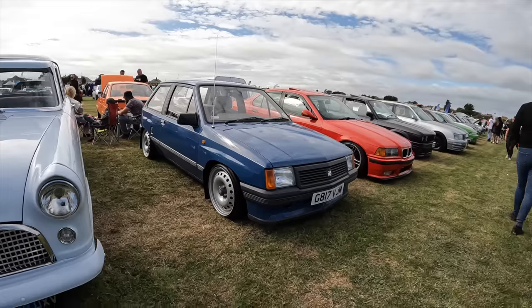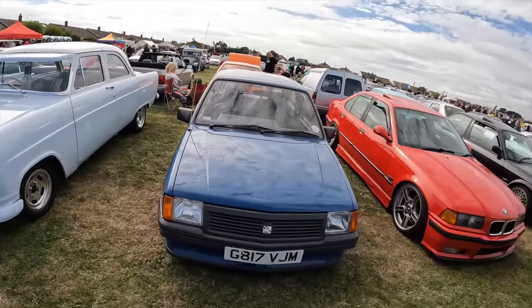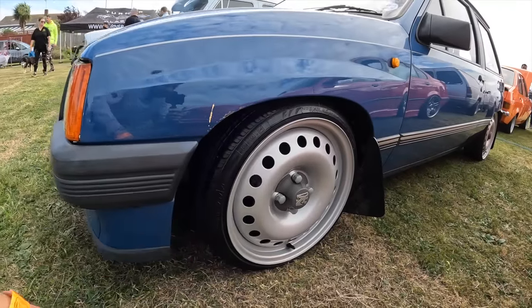Really like that. Absolutely loving the Nova. I'd love to own one of these one day. The best thing about this one is it's still on its steels. I don't think these are original. Got some really skinny tyres on there as well.